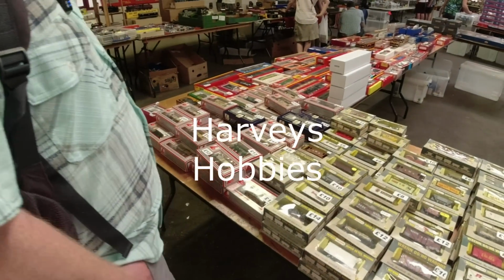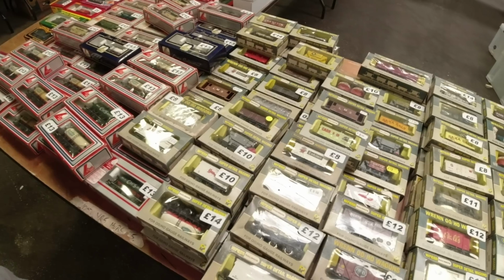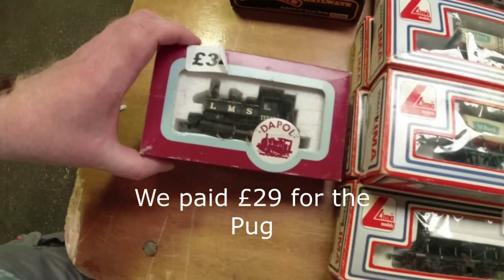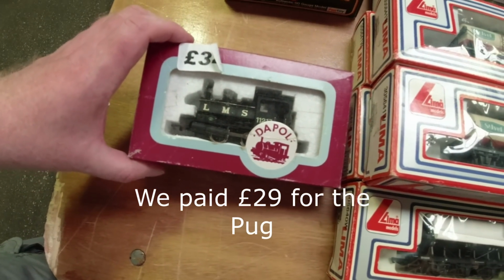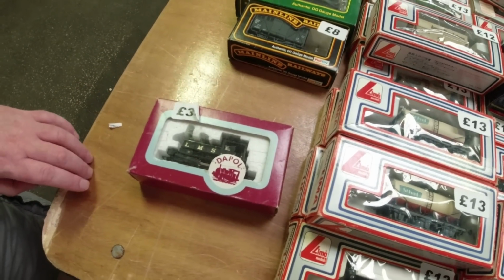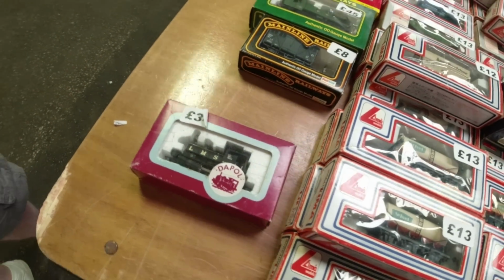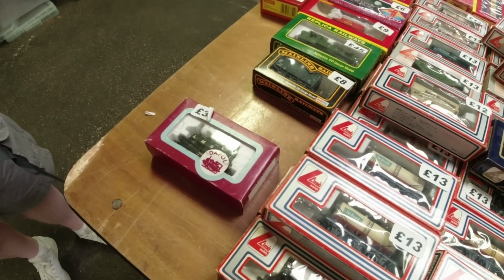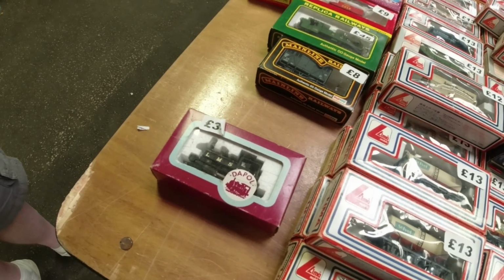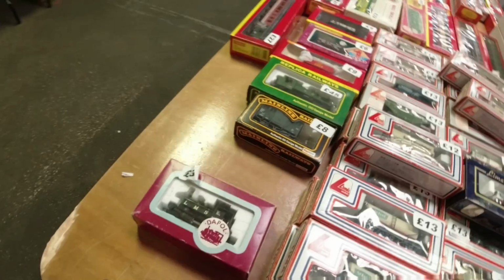So this is the stand we've seen before with all the Wren wagons at really, really good prices. I'm going to start over here. Oh, look at that. The little pug. You know, I wanted a pug, didn't I? You did. We wanted a pug. Let's have a look. Go on, have a nosy then. We keep saying we'll get a pug. Are you going to have a look at it out of the box and so on? Well, I'll ask the chap to do that. For this, we don't want to be unboxing things and get ourselves a bad rep.